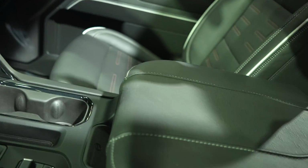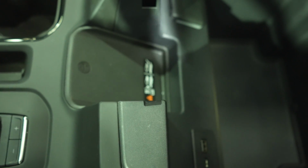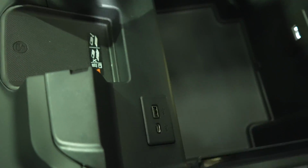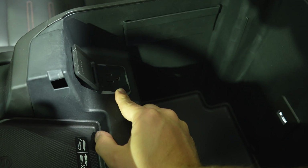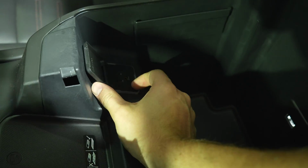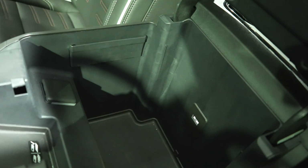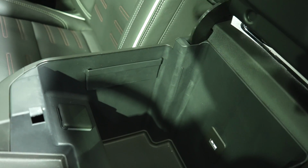Something that I like that the center armrest does is you also have access to the wireless charging mat when the center console is up. USB Type-C. I believe this is a 115 volt 400 watt power outlet. And then we have a big hanger system for file folders. So if you're using this vehicle as a work vehicle, you can keep all your files organized.